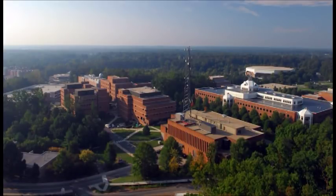Okay, well, George Mason is the largest research university in the Commonwealth of Virginia. George Mason enrolls about 36,000 students, and we have about 7,500 faculty and staff. We have 4 campuses, 3 of them in Northern Virginia and 1 in Korea.